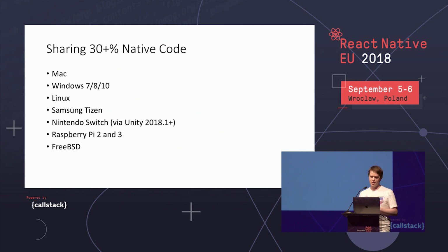Unity doesn't actually have a JavaScript runtime. I have Unity here under the Nintendo Switch bullet item. Unity doesn't have a JavaScript runtime, but there is a JavaScript runtime on the Nintendo Switch that they use for their embedded browser for stuff. So for any Unity platform that you would want to share native code on, there'd have to be a JavaScript runtime on the platform that you can access from a Unity application.